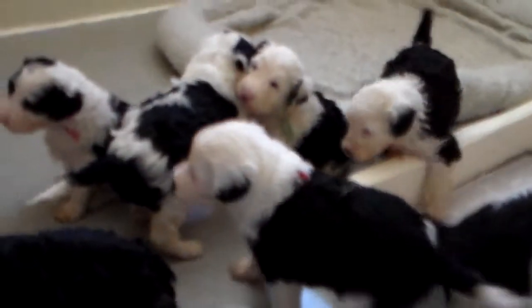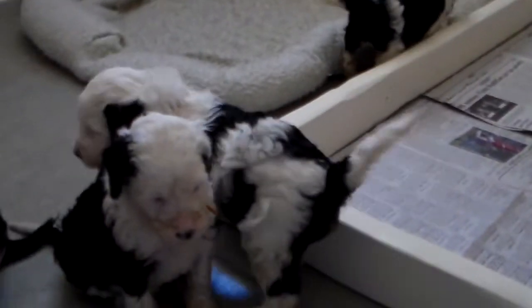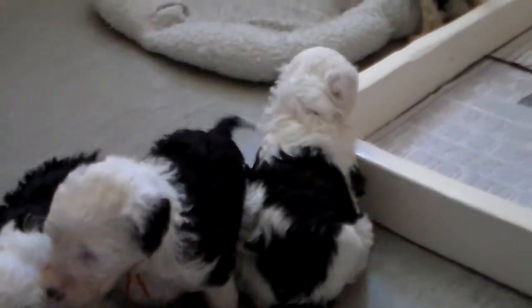And guys, you know to go pee-pee in the potty box. Sometimes they get a little bit confused with mom because she comes in and actually jumps into the potty box and nurses them. But once they're weaned, it becomes much less confusing and the puppies do gravitate to the potty box.